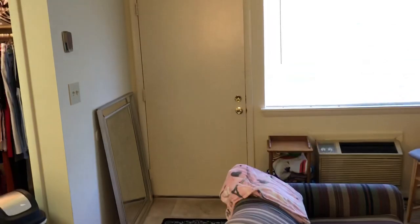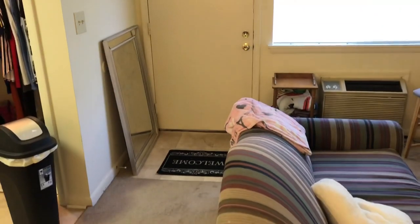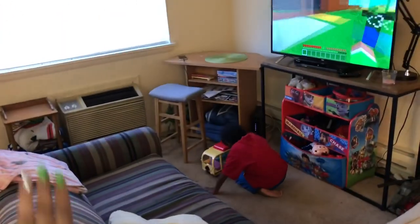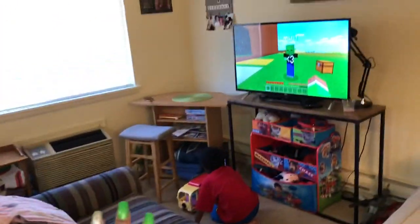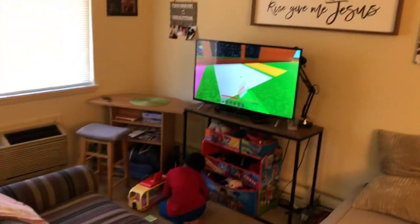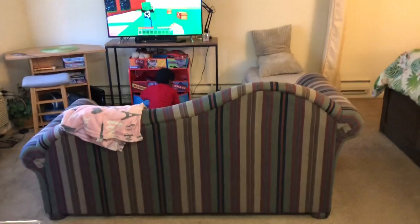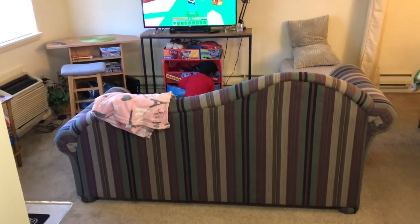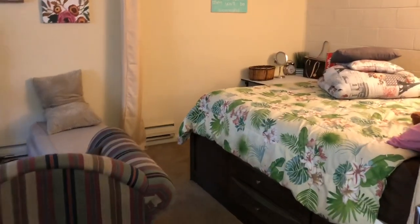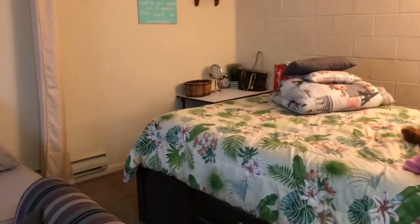So this is my front door, and you basically walk straight into my living room slash dining area. So I'm gonna back up into my kitchen so that I can show you guys the full overview of what it looks like. All right, so when you come over to this side, this is the bedroom.